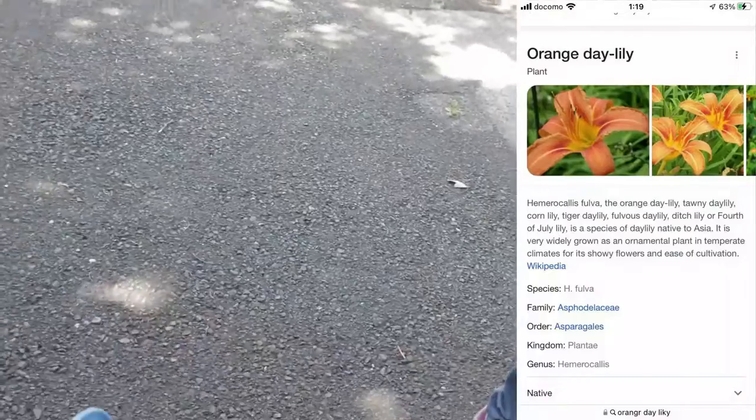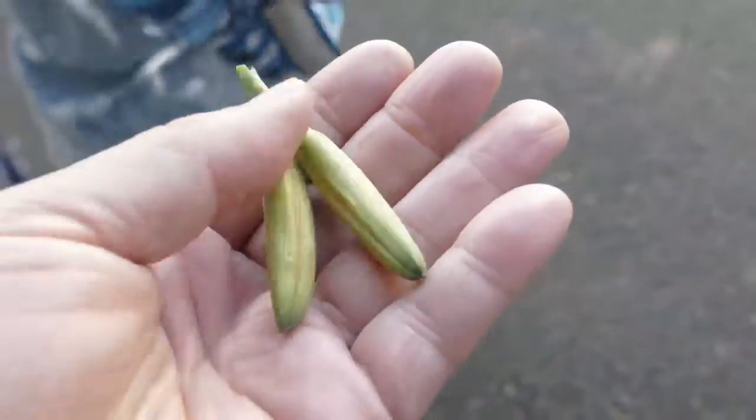Chinese make it dried and then use it for soup.